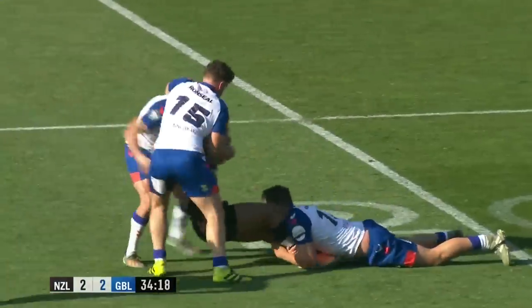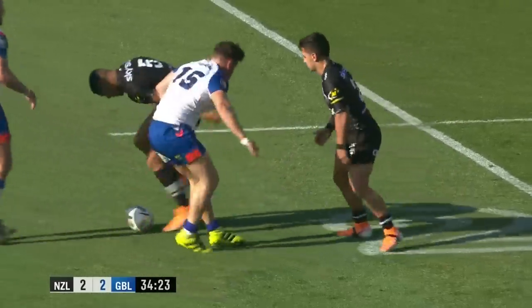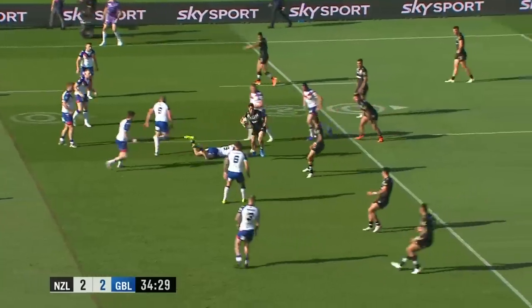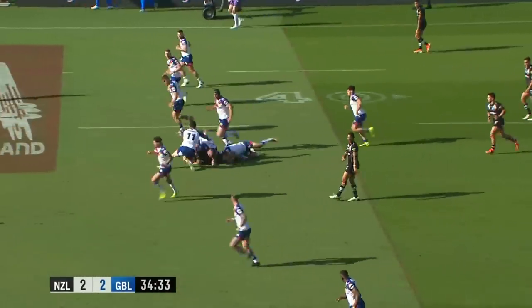Sasako gets himself back into the action. They seem to have good attacking shape, don't they? Can't quite crack the Kiwi defence as of yet. Good sign. Nice, oh, lovely Nikarima. Ball from Nikarima. Here's Tuivasa-Sheck. Oh, he's just a magician.